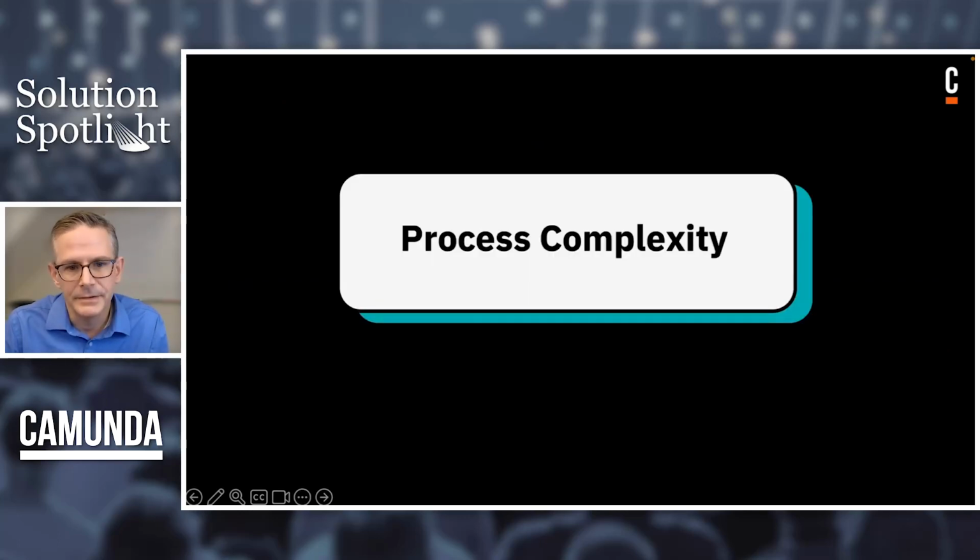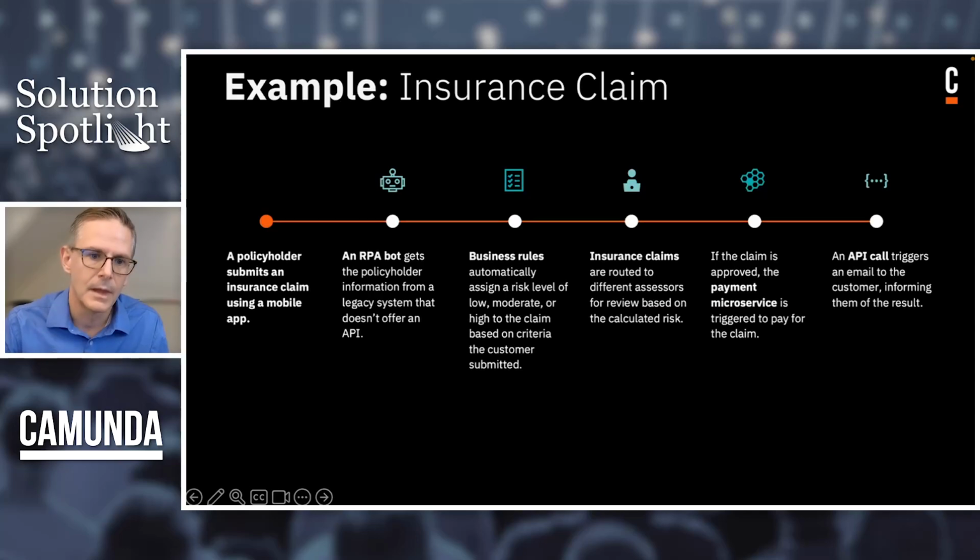So in addition to the challenge of endpoint diversity, process orchestration addresses the challenge of process complexity. To look at this from a business perspective, imagine an insurance claim process that involves an RPA bot, some business roles, and some work that has to be done by people, a microservice, and an API.